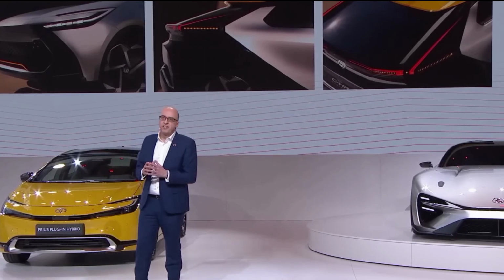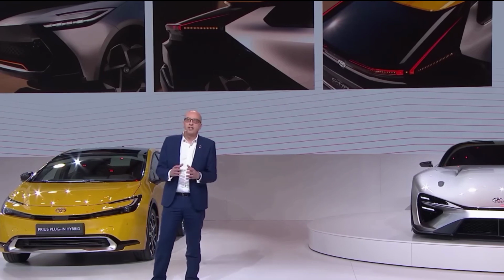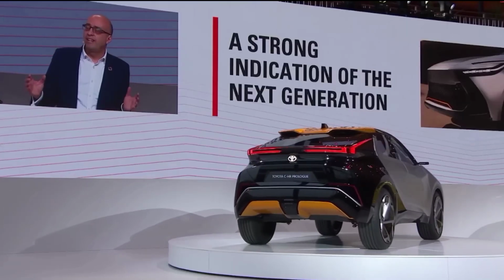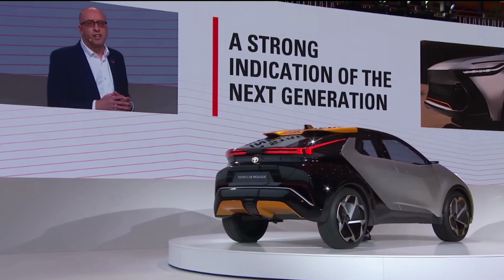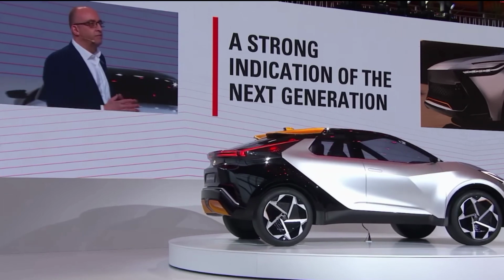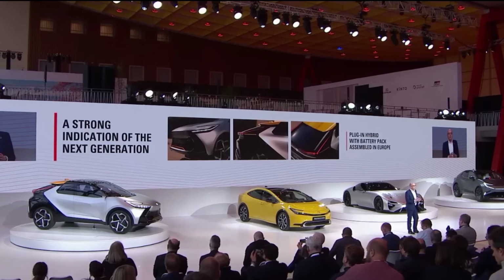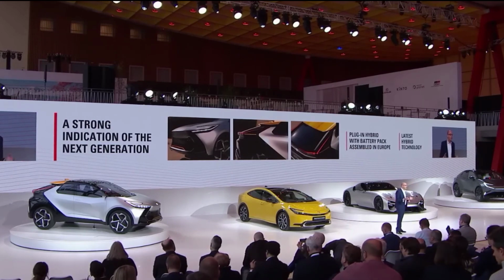Prologue, as I'm sure you know, is typically an indication of what's to come next. And that's exactly what we want to convey with this model. Just like the IGO Cross Prologue from last year, the CHR Prologue model gives you a strong indication of how the next generation CHR will look. And as I suggested earlier, we're ready to confirm that the new CHR will come with a plug-in hybrid variant with a battery pack assembled here in Europe. There will also be a hybrid version that will use our latest hybrid technology.